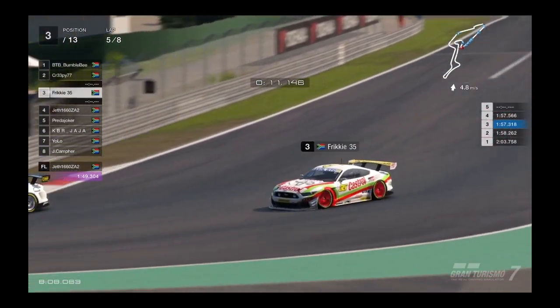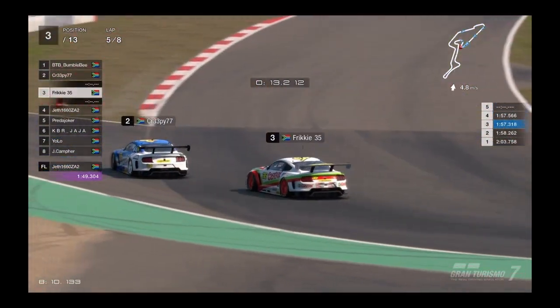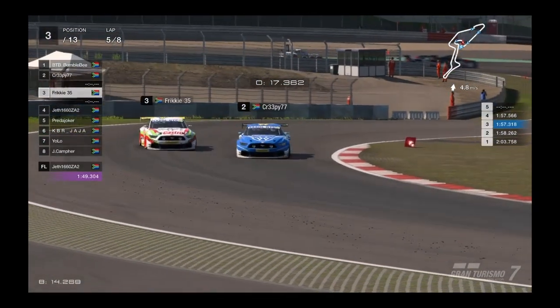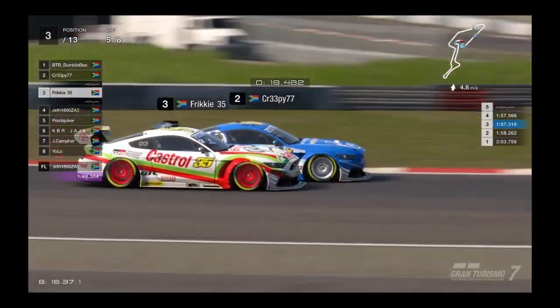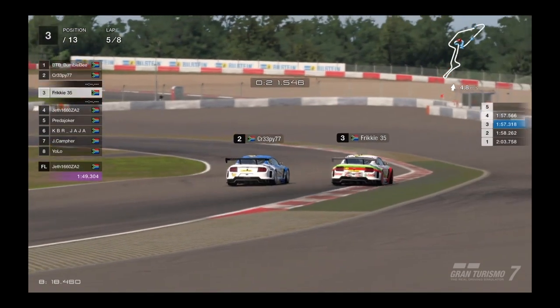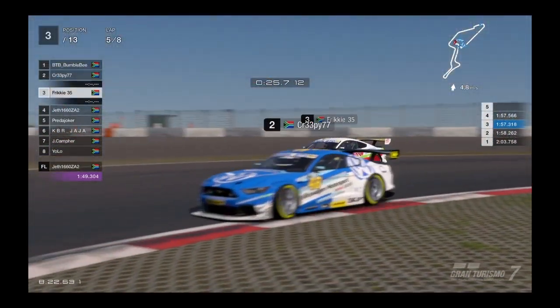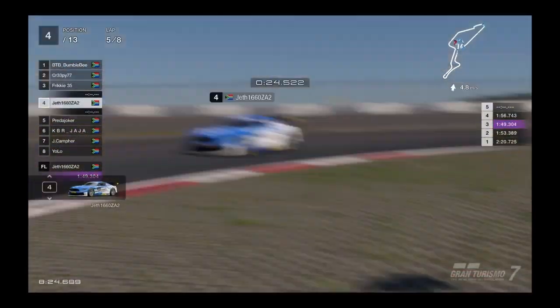Toyota's pretty hard. Campus is just giving him nuts and taking second place and says, thank you very much, I will do this anytime. And then Fricky gets that car sideways, almost takes Campus out, and he keeps it under control then. So around the outside he comes. Campus knows he's under pressure.